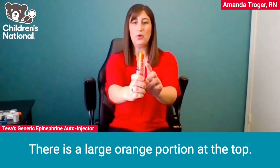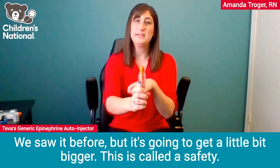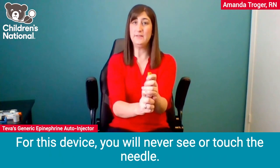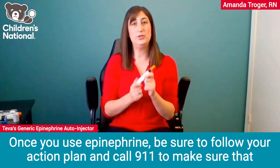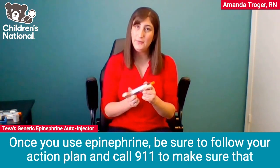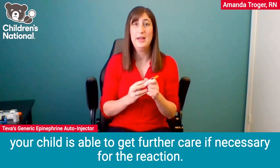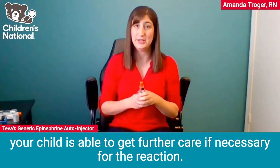There is a large orange portion at the top. We saw it before, but it's going to get a little bit bigger. This is called a safety. This protects you from that needle. For this device, you will never see or touch the needle. Once you use epinephrine, be sure to follow your action plan and call 911 to make sure that your child is able to get further care if necessary for the reaction.